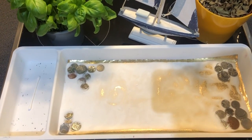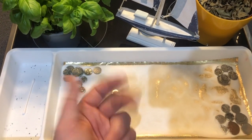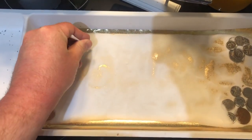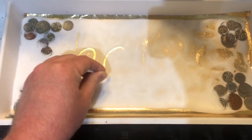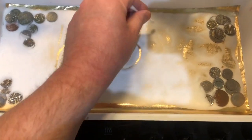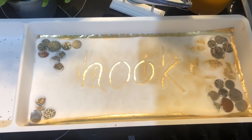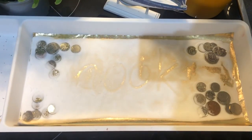Hook. Hook. H-ook. Again. H-ook. What's the first sound? Let's write it in my treasure. Which is today's digraph. Hook. Let's check it. Hook. Ho ho ho, a pirate with a hook. Let's give it a shake. Oh, it's gonna disappear. Let's do another word.